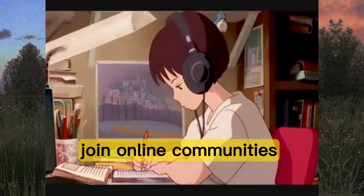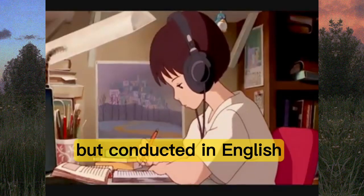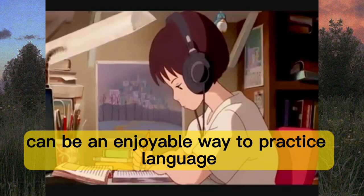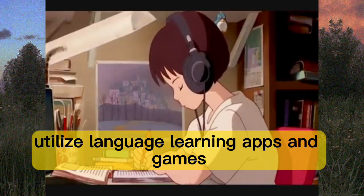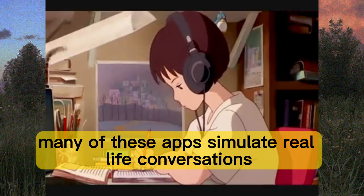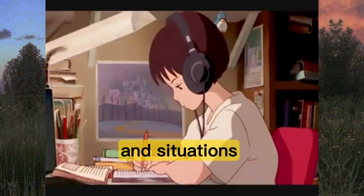Online communities. Join online communities or forums related to your hobbies or interests but conducted in English. Engaging in discussions on topics you're passionate about can be an enjoyable way to practice. Language apps and games. Utilize language learning apps and games designed to teach English in an interactive and engaging way. Many of these apps simulate real-life conversations and situations.